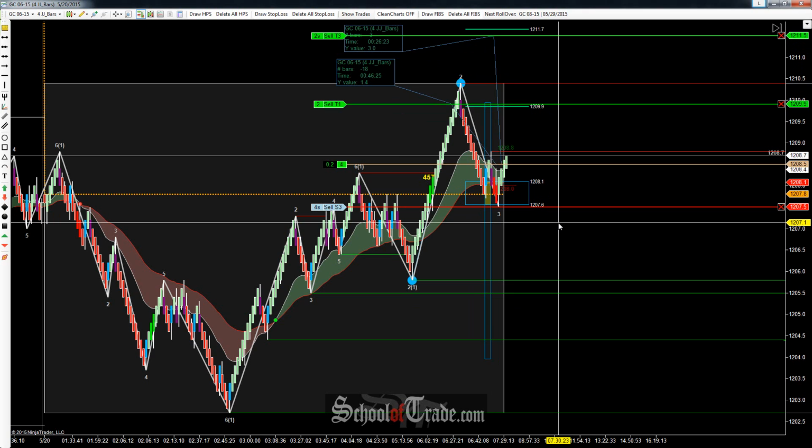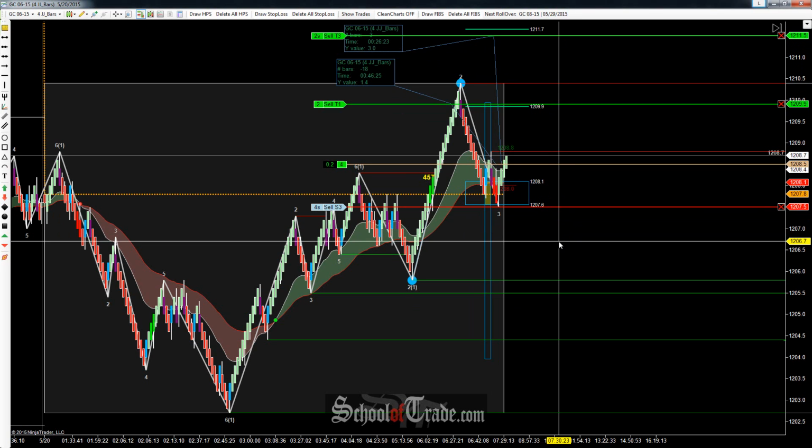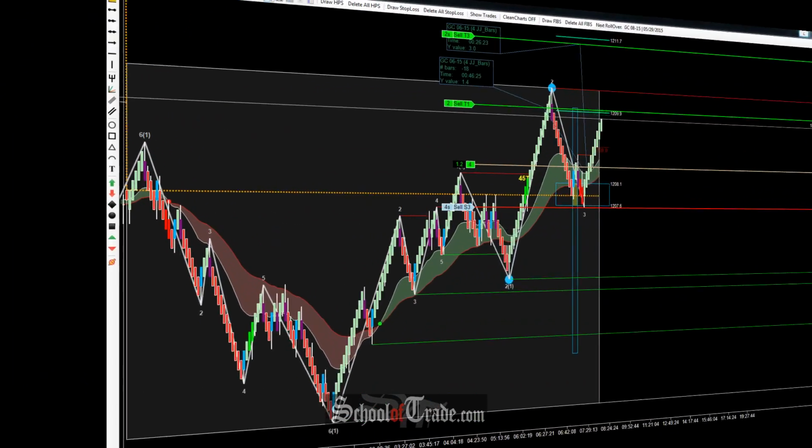So we'll give it a little bit of time here. It is pretty early. It's only 7:30, so it might take a little bit of time for this to get going. But again, once we get that first target at 1209.9, we'll leave our stop where it is at 7.5, and we'll just kind of give it the room that it's probably going to need, and then look for that final target up at 11.5. So we'll be back in a little bit and see if we can hit those targets.